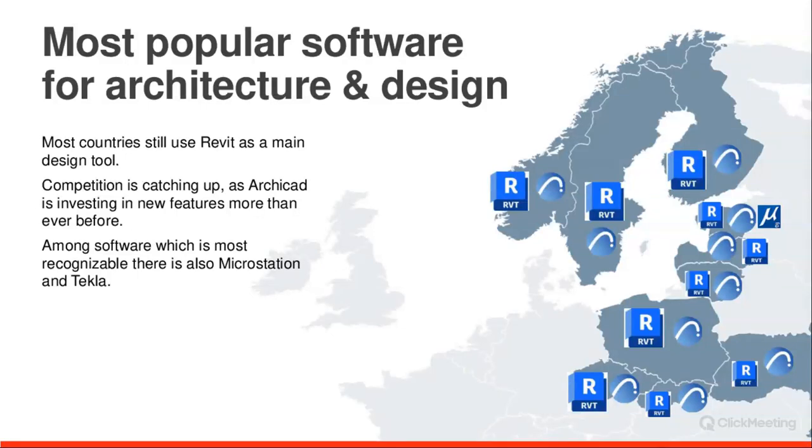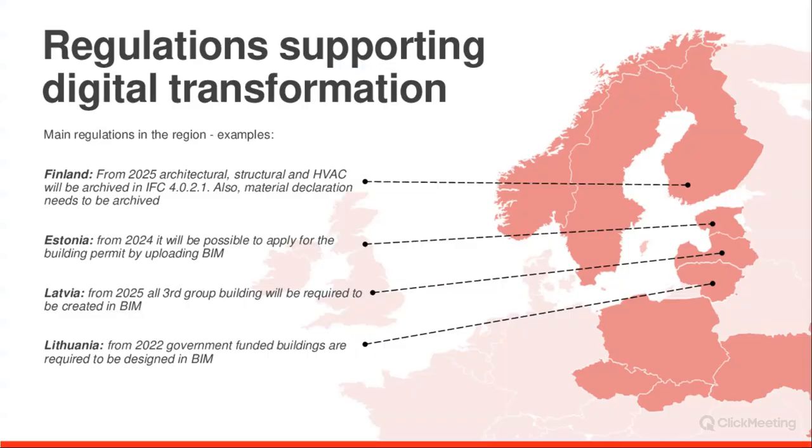But not only software is important, regulations are important too. So we also checked and tried to see what's going on in all these countries. We found out that currently not all countries have some kind of regulations. But what is clear is that roadmaps, plans and discussions have been going on for quite some time in all the countries. Here in the slide, you can see a few examples from the Baltics and Finland.